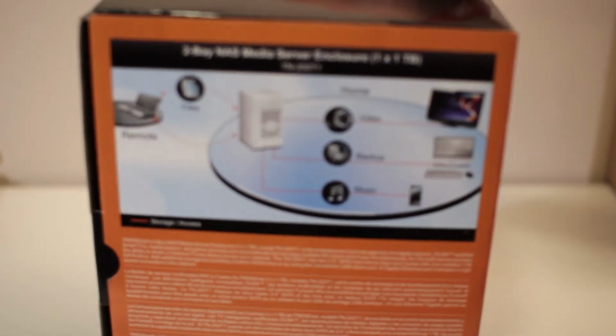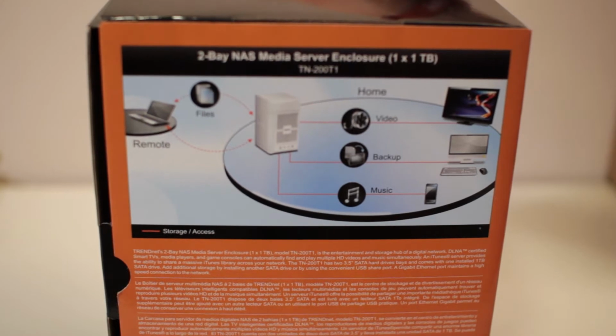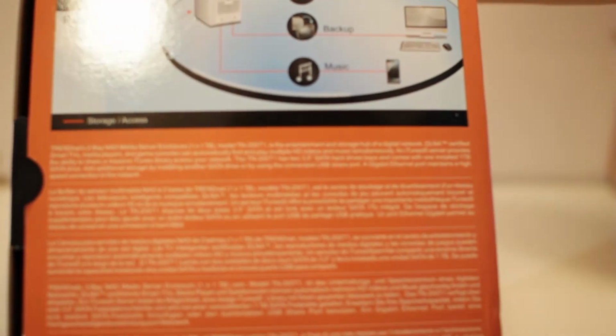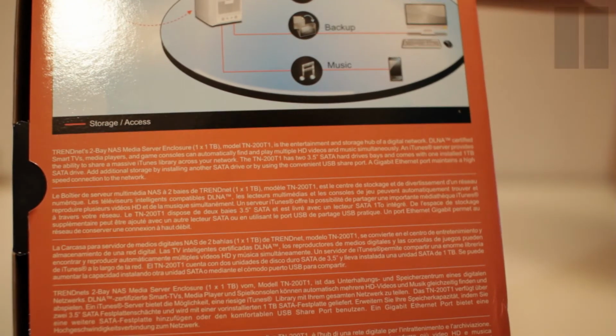Now, over to the back of the box, we have an image showing us a few ways that we can actually use the product to assist us with our day-to-day lives and how we use multimedia. Underneath that, we have a lovely description of what the product is all about, and well, let me just pause the video so I can read this lovely long script out for you guys.